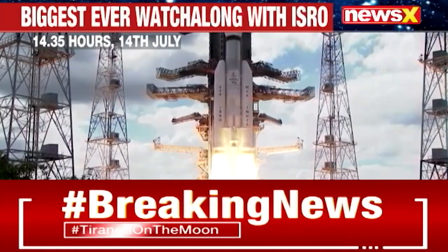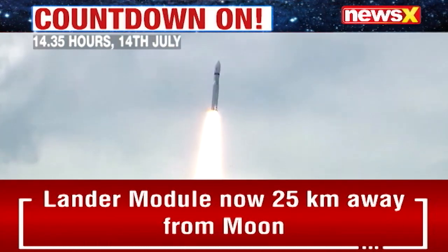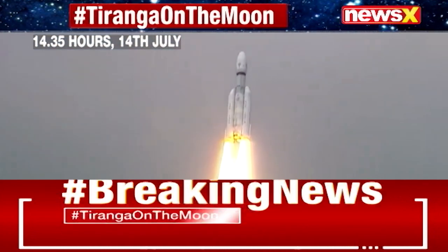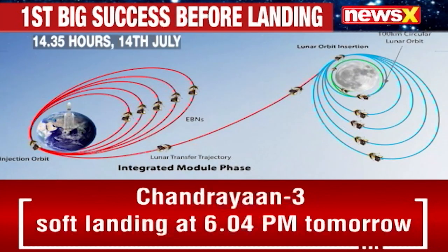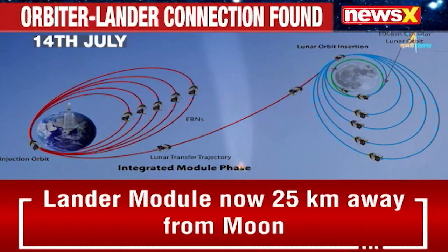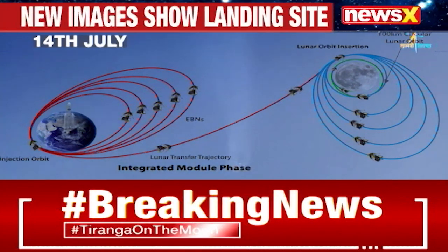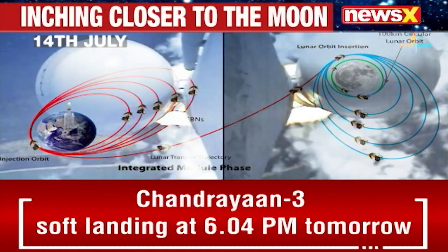0. Lift off normal. On 14th of July at 2:35 p.m. Indian Standard Time, ISRO's launch vehicle Mark 3 M4 successfully launched Chandrayaan 3 spacecraft into the Earth's orbit from Sriharikota. On 14 July, the first Earth-bound orbit-raising maneuver was successfully performed. The spacecraft was now in 41,762 km by 173 km orbit.